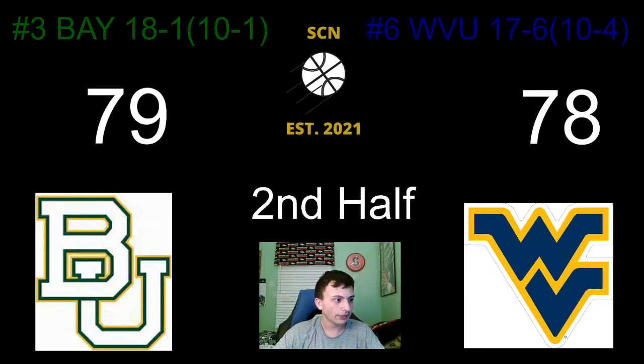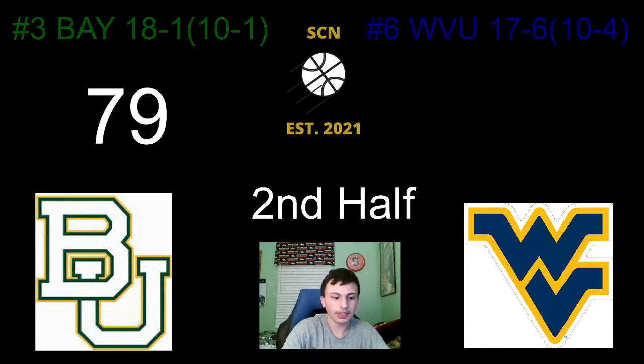79-78, 1:05 in the second half. West Virginia at the line. Derek Culver shooting 2, 1 and 1. Makes the first. 79-79. Shooting the second. And he makes it. West Virginia is winning 80-79 now.